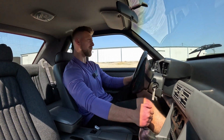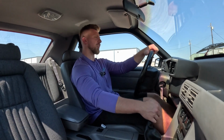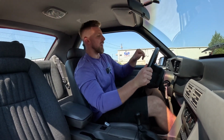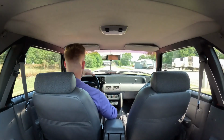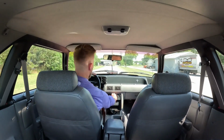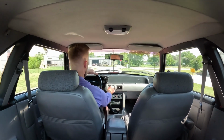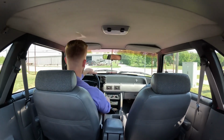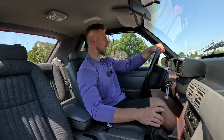Today we are in the 1993 Ford Mustang SVT Cobra, vibrant red over opal gray cloth interior. And my door is not closed. Now my door is closed. Kick my AC on because I do not want to sweat today. All right, here we go.